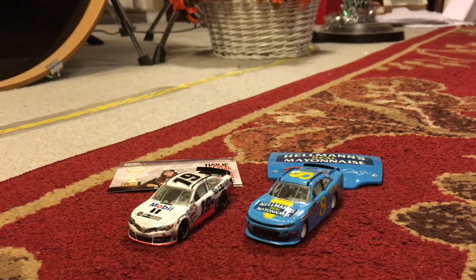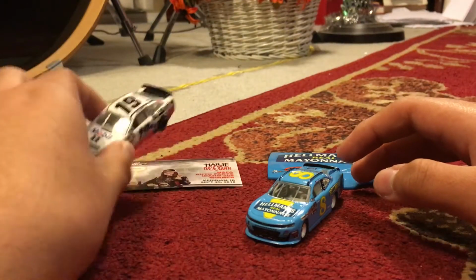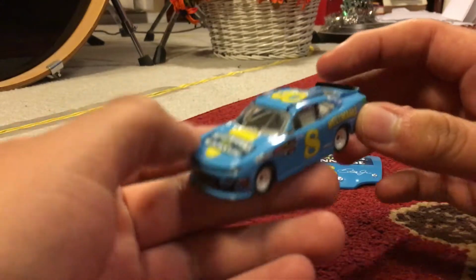Right here in my possession, I have Haley Deegan's number 19 Meridian win, and I got Dale Earnhardt Jr.'s Hellman's Mayonnaise Darlington throwback. So, with that being said in mind, let's just get straight into the video. Let's just talk about the cars themselves.